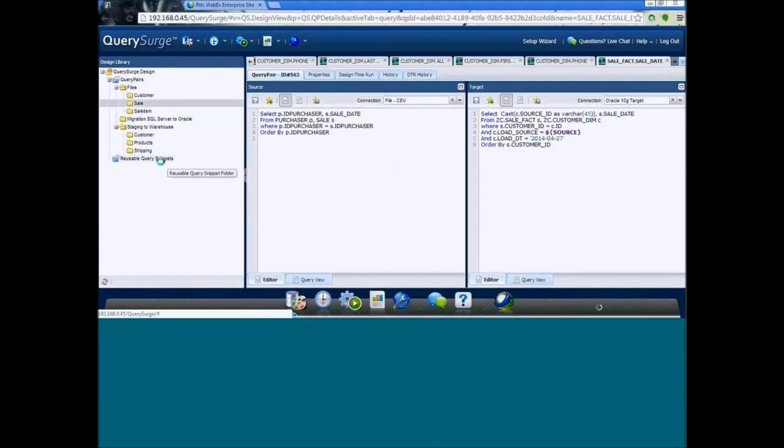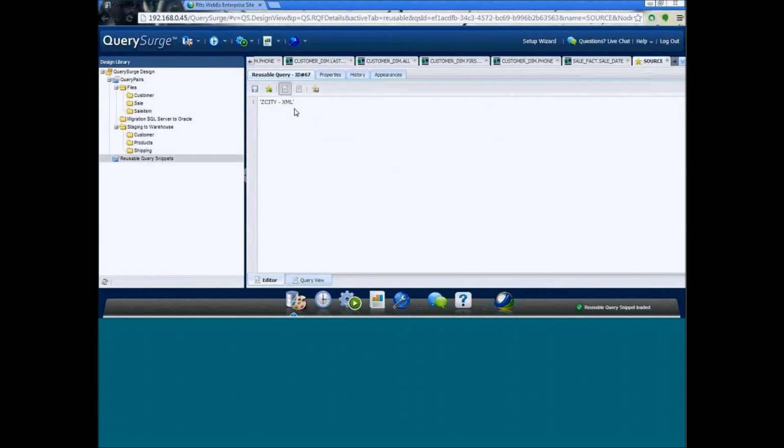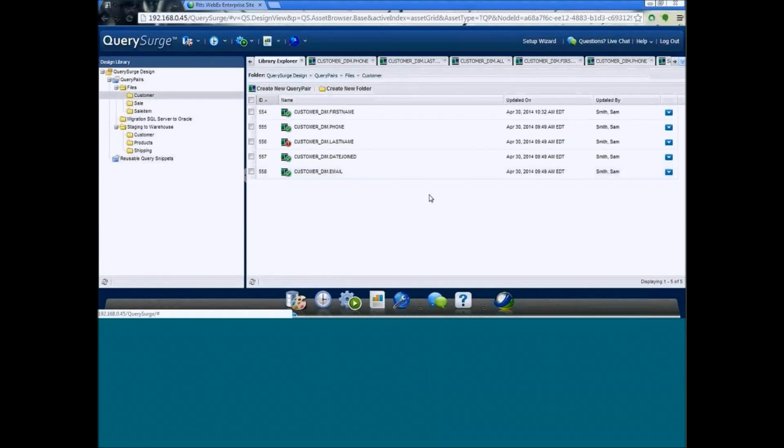So we'll go into our query snippets, which was the source one, and we can see that value is the same value that was shown in the query pair. We can change that to CSV. So a snippet is like a global variable. It's a variable that if you change it once, even if you're calling it 50 times, you only have to change it in one place? That's correct.